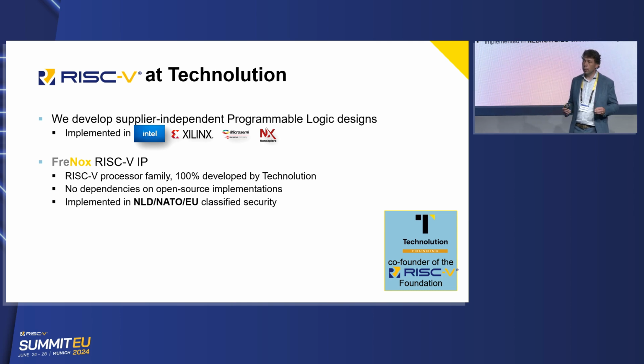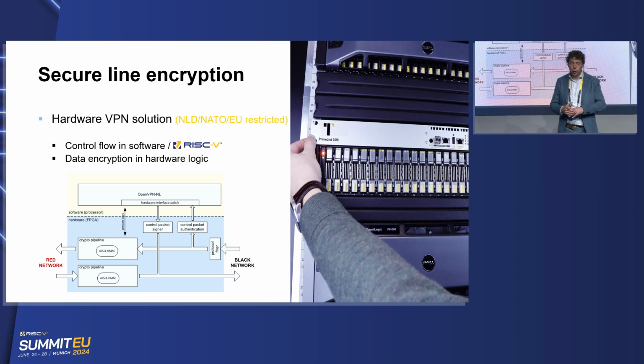You could, for instance, in the past use a NEOS soft processor, but then you're limited or bound to Altera devices. You could use a MicroBlaze soft processor, but then you're bound to Xilinx devices. So that was the reason that we supported the foundation of the RISC-V community and started the development of our own processor cores. The processor cores are nowadays used in classified security products.